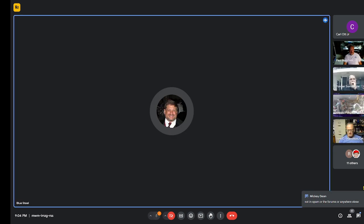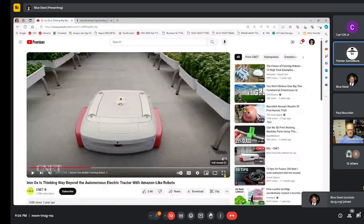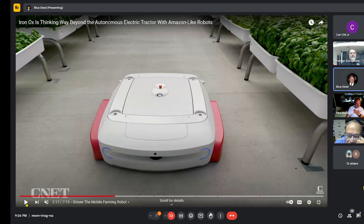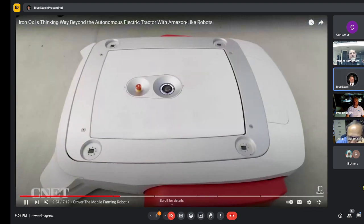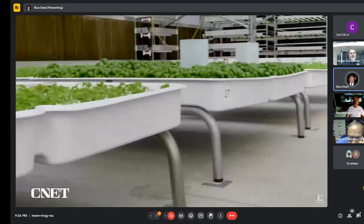Yeah. Let me see if I can share my screen here. Y'all see my screen now? Okay. So, I ran across these robots. They're used for planting vegetables and stuff like that. It's an automated process.